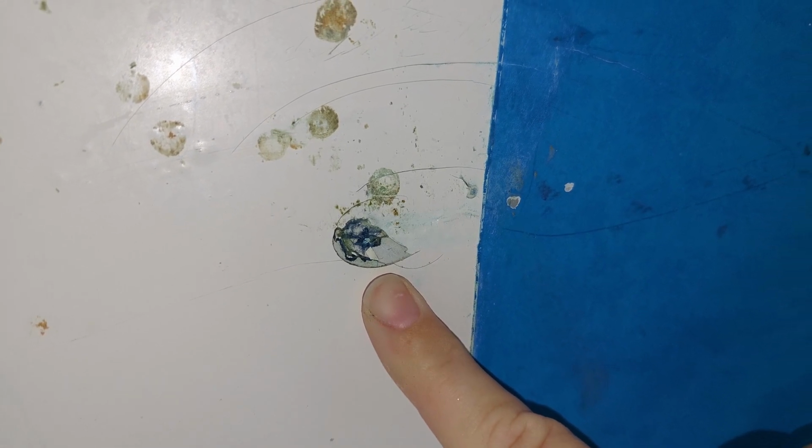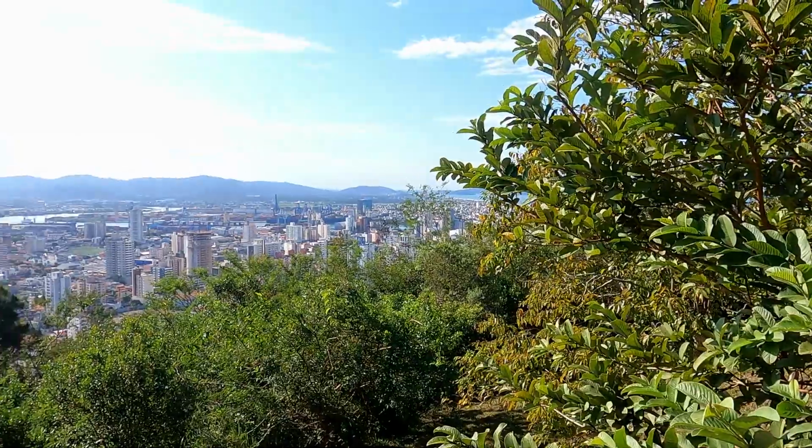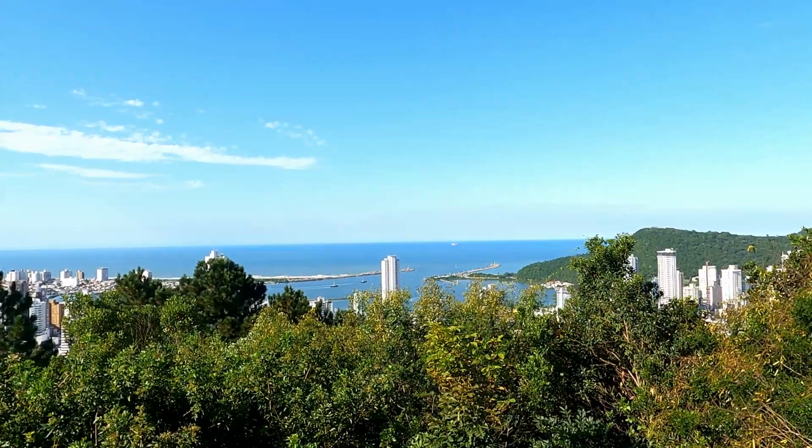The yard was putting the pressure on us to finish because of their limited space on the hard. On top of that, our visas in Brazil were now nearly reaching their end. Could we get Sweet Ruka back in the water before our visas expired?